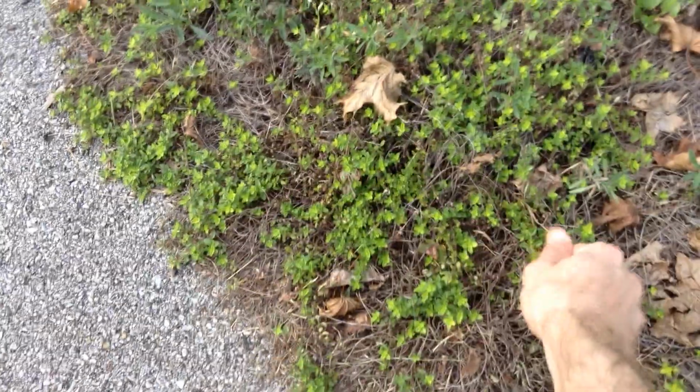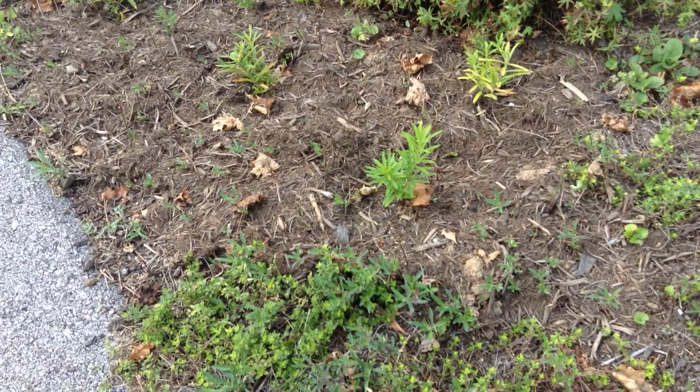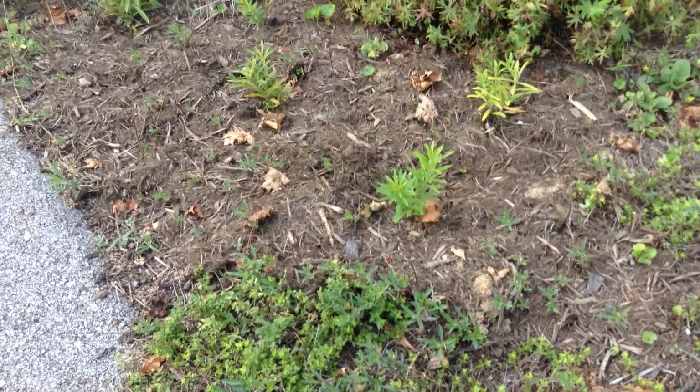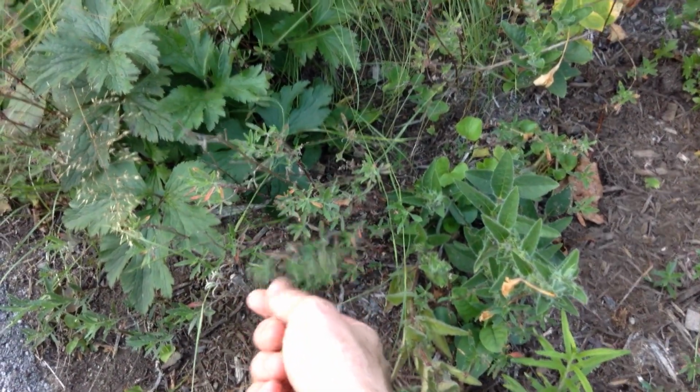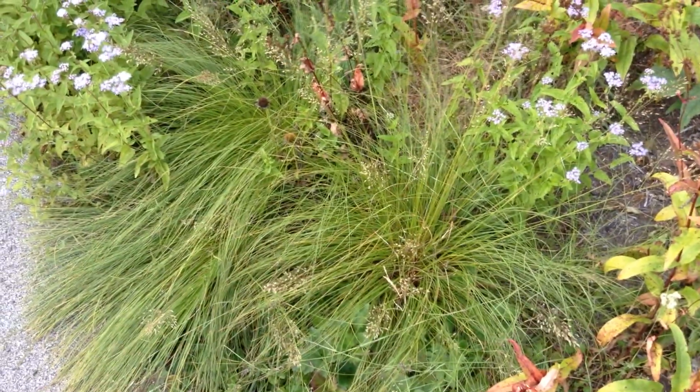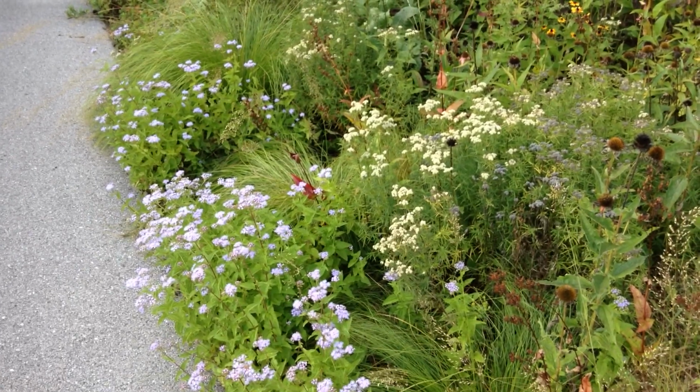Alright, so we've got a low creeping thyme, I guess, and then here we have some evening primrose, and it's already flowered, and they can kind of take over. This is mixed with what look like some butterfly milkweeds, but this is the evening primrose. The grass here is prairie dropseed, and many transformations have occurred in this garden over the preceding months.